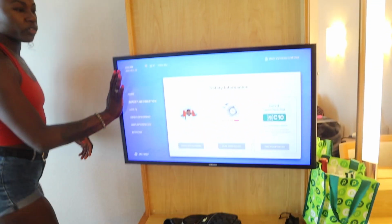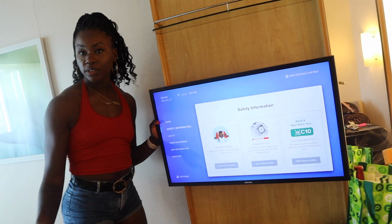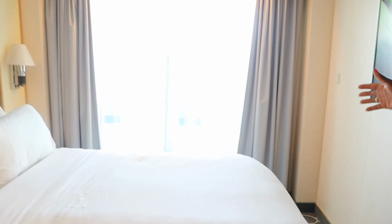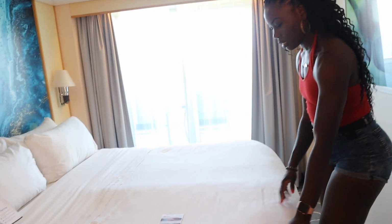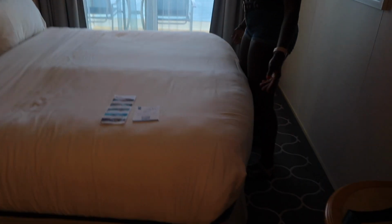TV on a swivel. So you can watch it from the couch. Ooh. Watch from the couch or the bed. That's nice. Our bed is currently in the king size, but we're going to get it split. Nice rounded edges here, so it's easy to get out of bed. And moving on to our balcony.